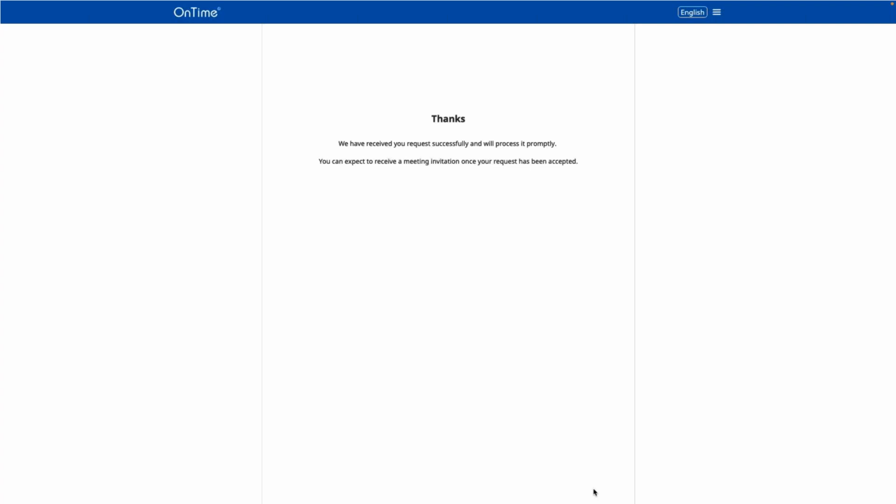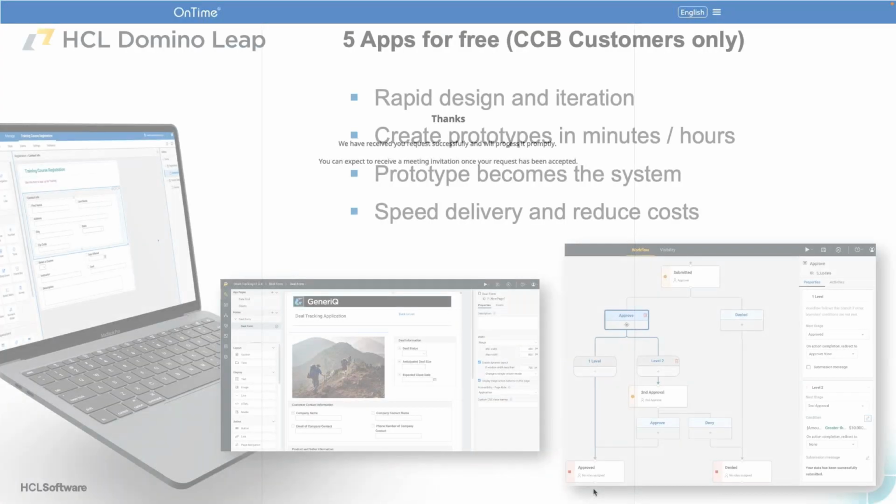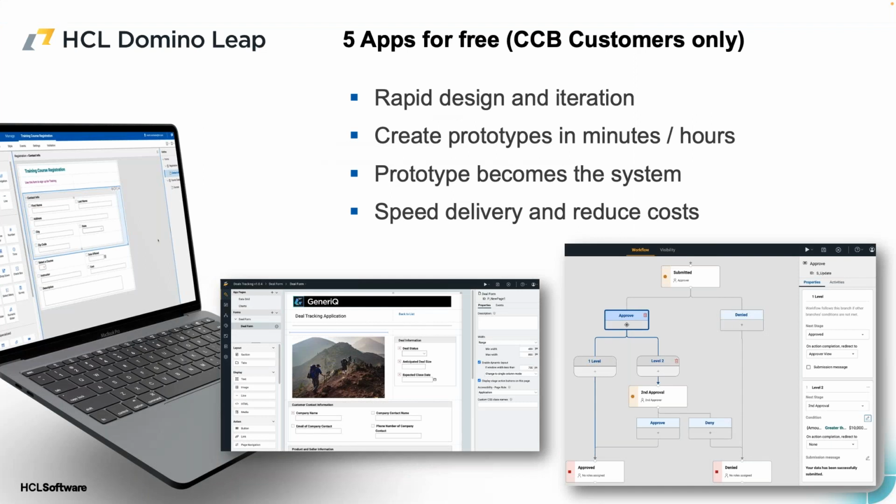Talking of perfect solutions, let's talk about this one, right? So yes, Domino Leap now. Domino One Leap, of the other logos for creating applications. Do you want to talk about this, Thomas?